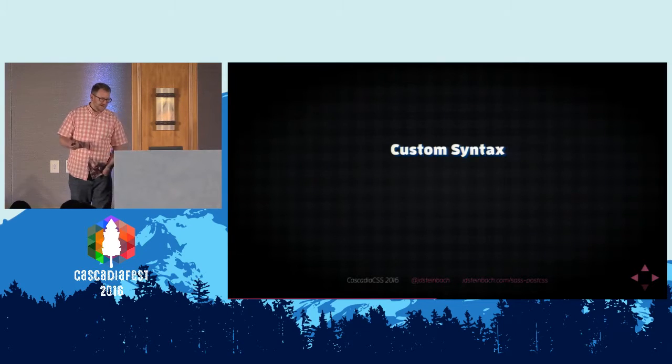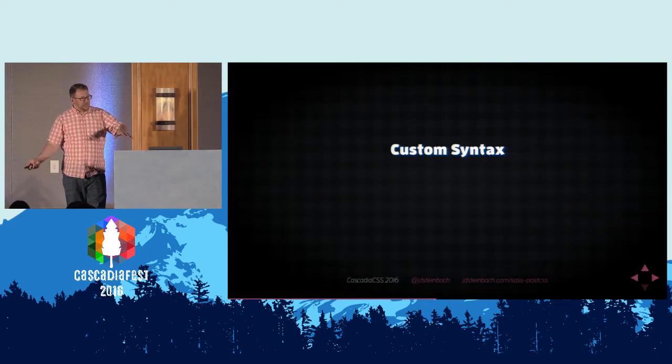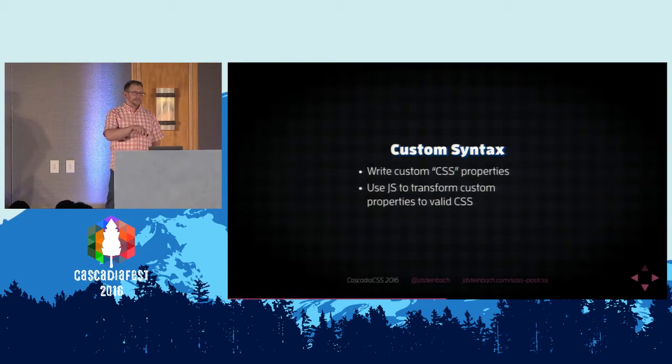How about custom syntax? This is kind of one of those, your mileage may vary. I haven't found a custom syntax thing that I've considered worth implementing in my workflow, but should you have a need for this, here's a great way to go. You can make up your own custom CSS properties and then use JavaScript to parse the values you've given them and put out real live, actual browser comprehensible CSS.